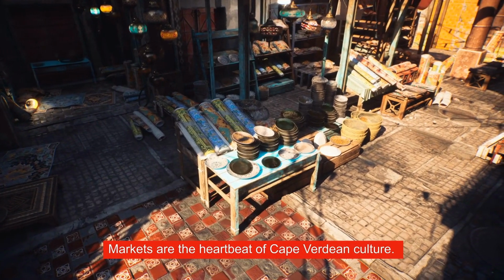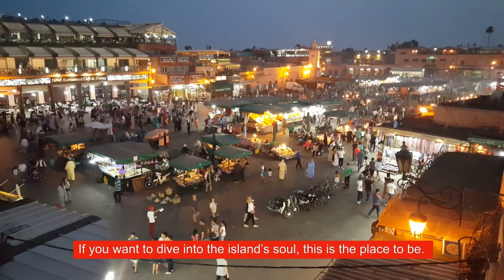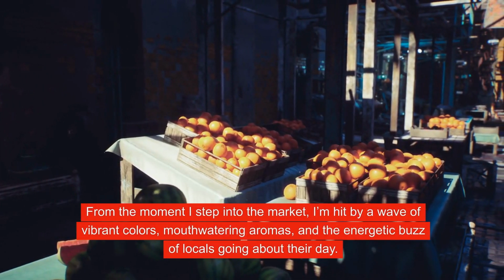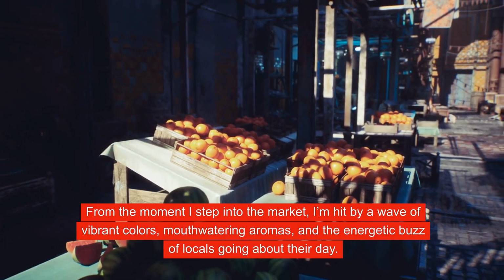Markets are the heartbeat of Cape Verdean culture. If you want to dive into the island's soul, this is the place to be. From the moment I step into the market, I'm hit by a wave of vibrant colors, mouth-watering aromas, and the energetic buzz of locals going about their day.